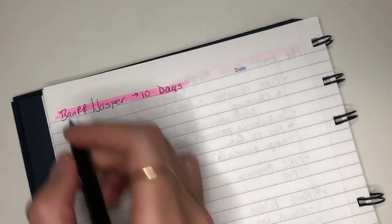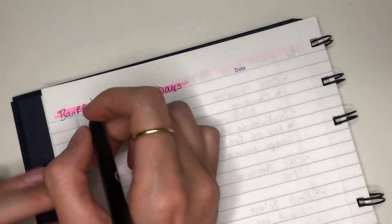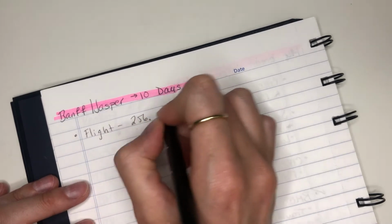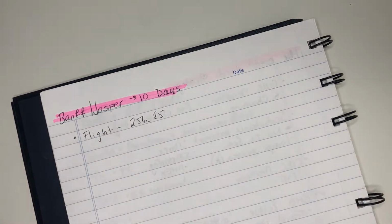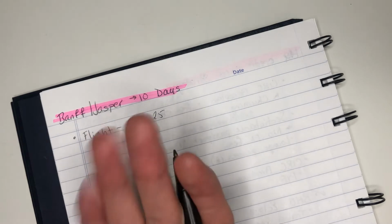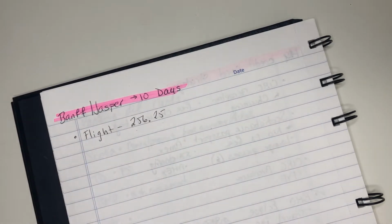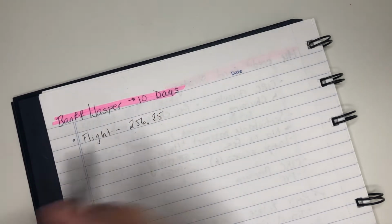So starting off with the flight. How much did we pay? This was super cheap. The flight itself was $256.25 round trip, which is a phenomenal deal. We jumped on it hard and fast. I actually had a credit from Air Canada. I was later able to convert that credit into money back on my Visa. So this technically came out of my pocket back in December, so there was no immediate hit when I made this purchase. It was back in about April.